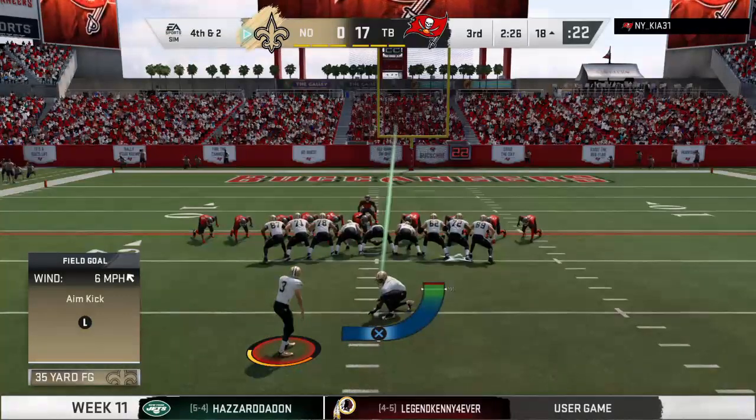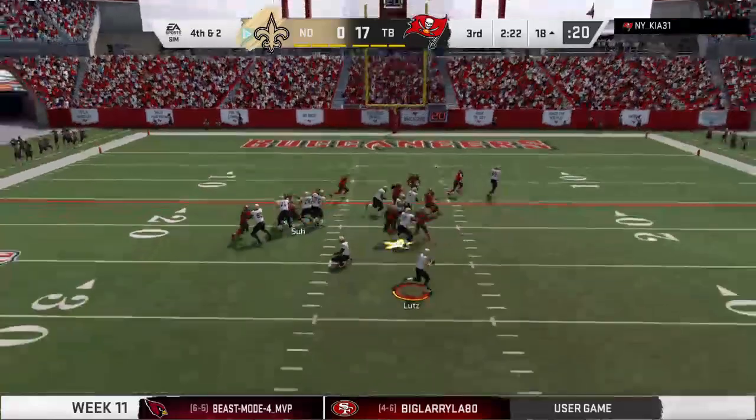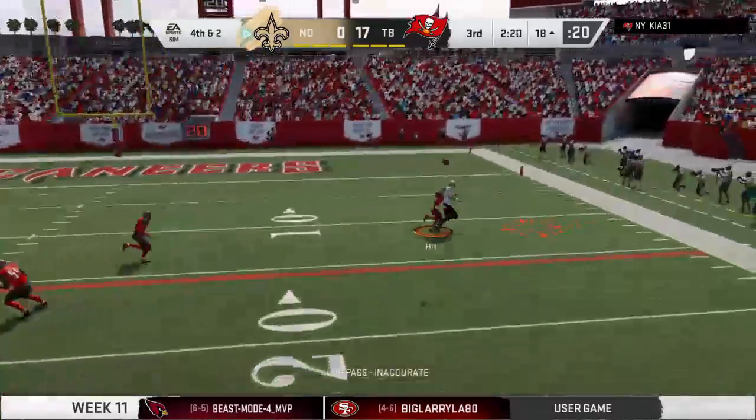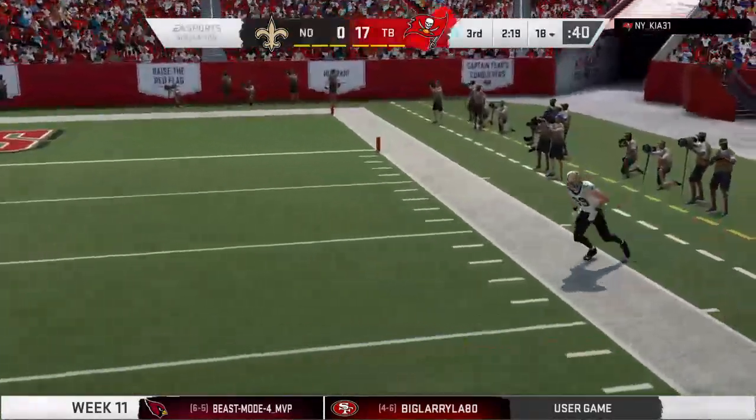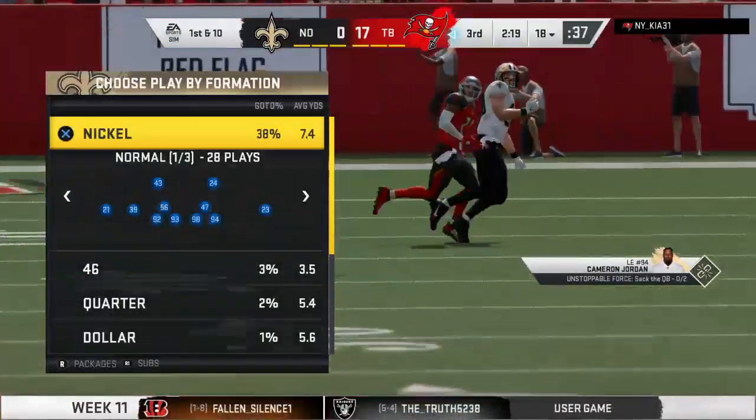This just a 35-yard attempt from the left hash. Oh, they flip it to the kicker. He looks like he's going to throw it. And this one will not work out. It is incomplete. Breaking that one up was Justin Evans.